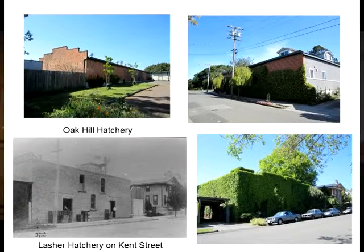Okay, hatcheries that you may not know of. Oak Hill Hatchery, which is next to Oak Hill Park and on Pleasant Street. These were the best pictures I could get. How's that being used now? It's a residence, actually. But it has been everything under the sun, including, I think, Army Supply Store, printing.